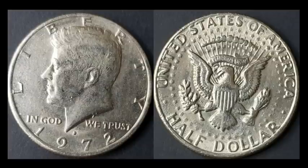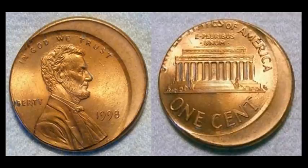This is also designated as FS901 in the Cherry Picker's Guide. And this one sold for $24.44, which the last time I checked is worth a whole lot more than a 90% half dollar. So, a little food for thought as you're going through your half dollar rolls. Make sure you look out for these.